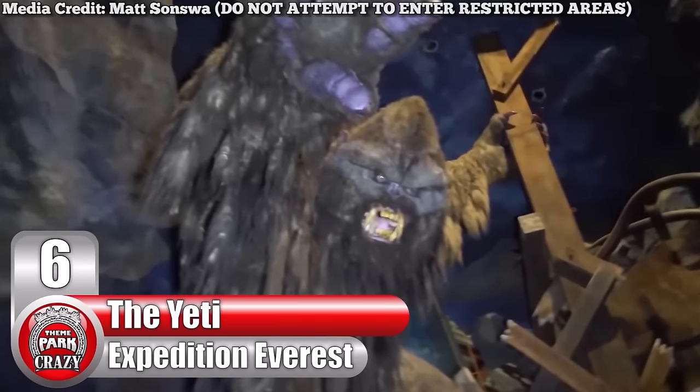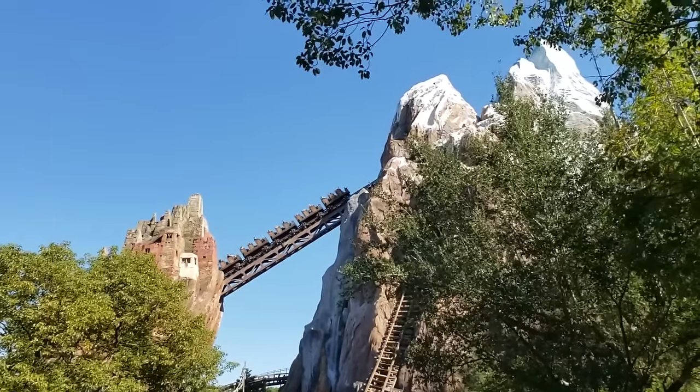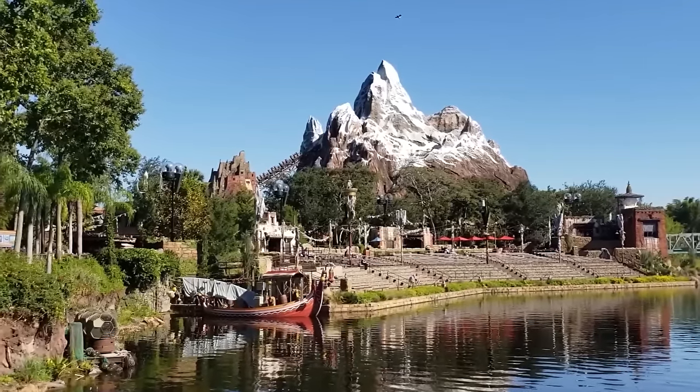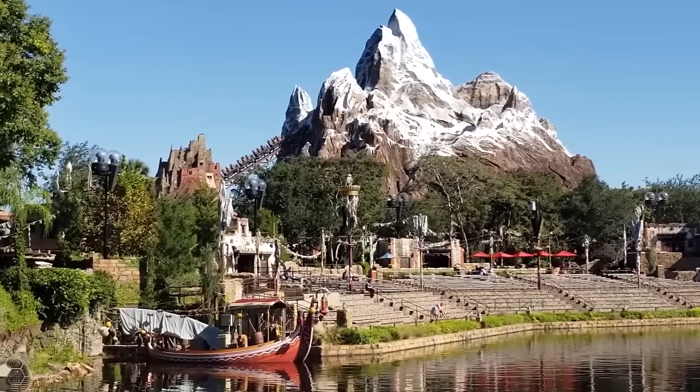Number 6. The Yeti from Animal Kingdom's Expedition Everest. Upon its opening in 2006, Expedition Everest was the most expensive roller coaster ever built. At a total price tag of $100 million, this ride brings the majesty of the world's tallest mountain to Florida.